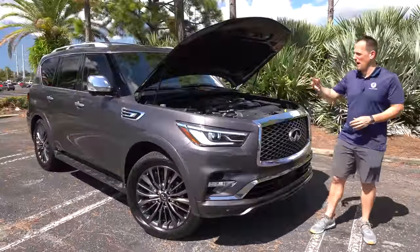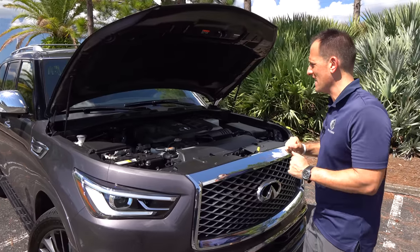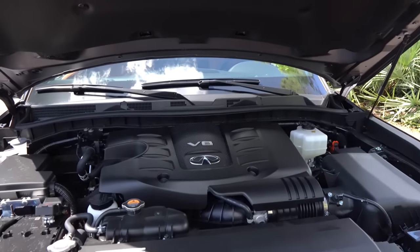All right, guys, we got the hood popped. You do have hydraulic hood struts. Underneath the hood, very tasteful engine cover. I actually like this engine cover better than the one in the Cadillac Escalade. It's got the V8 badge prominently displayed, the Infiniti badge. But what is underneath that cover?